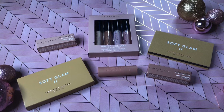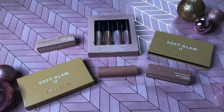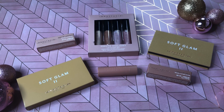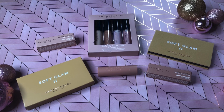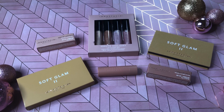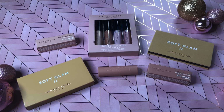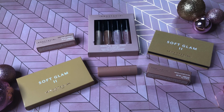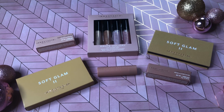So today I actually have the Anastasia Beverly Hills Holiday collection. It's the stuff they released for holiday, and it consists of a new version of Soft Glam, some lip glosses, and some lipsticks. So why don't we get comfortable and open some of these beauties up and go right into the collection.